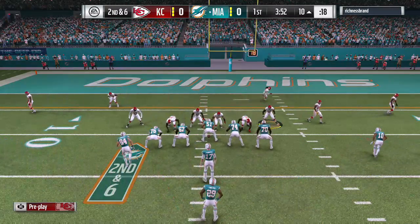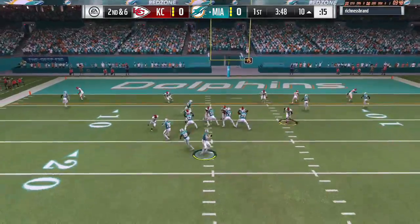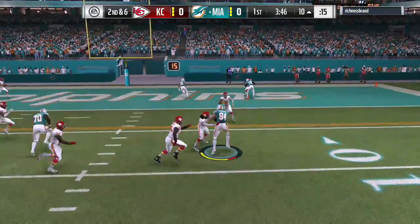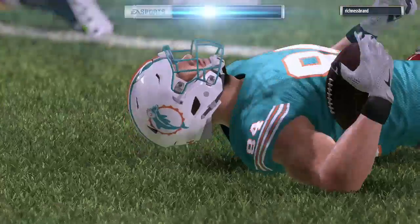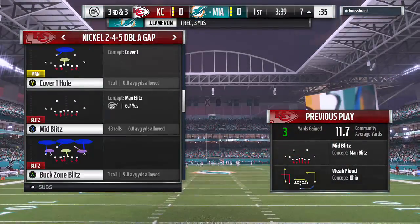Very, very talented group, and that's the case here. And they don't mind showcasing it either. Those guys love to be flashy, love to make big plays out in the open field. They will attempt to do so in this game. It'll be a 3-yard gain, and they're going to have a third down.